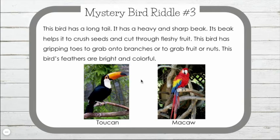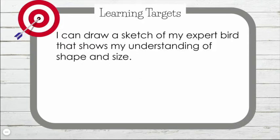Now that our brains are all warmed up, let's look at our learning target for today. Today's target says, I can draw a sketch of my expert bird that shows my understanding of shape and size. Today, you are going to be drawing your first scientific sketch of your expert bird. And you'll be showing me, just like Austin showed in day 3's video, that you understand shape and size.